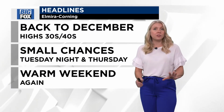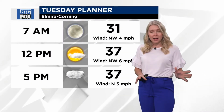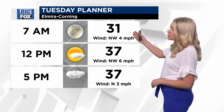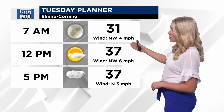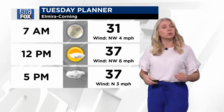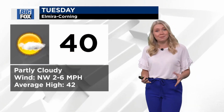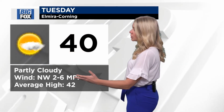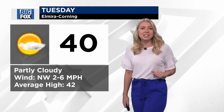Now, we'll have a break from the very active weather as we'll battle sometimes with some cloud cover, some sunshine into our Tuesday with temperatures hovering within those 30s as we are underneath a northwesterly wind. Not a strong wind, but enough to keep that cooler environment feeling more like December as we'll just flirt with hitting 40 degrees for that high. Again, northwesterly wind staying light and that normal high is about 42 degrees.